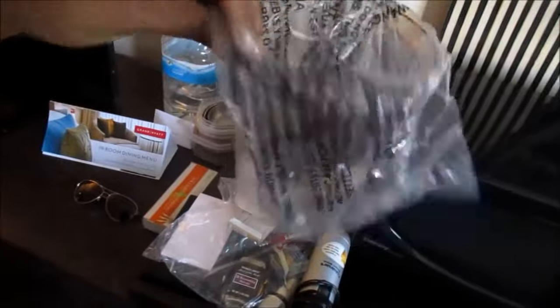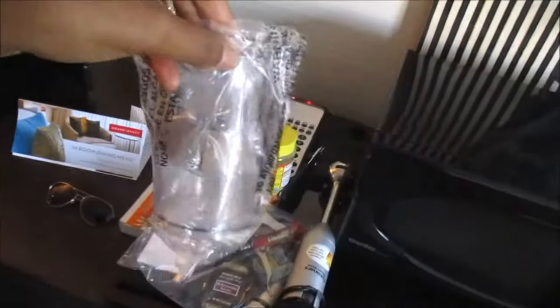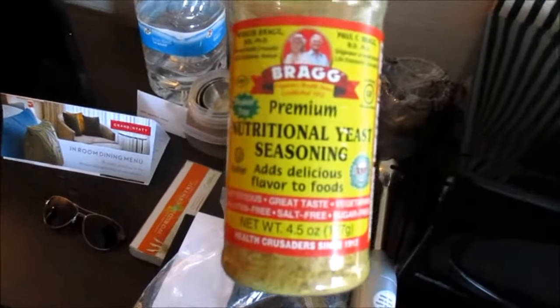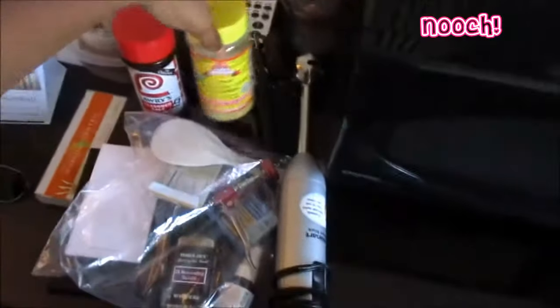And that came with this cup I haven't opened yet, but you can blend your smoothies or sauces or whatever in the cup. And then I brought basic essentials like a can opener. You can always use one of those. And some seasonings like some seasoned salt. And some nutritional yeast. If you're vegan, you probably always have nooch on hand.